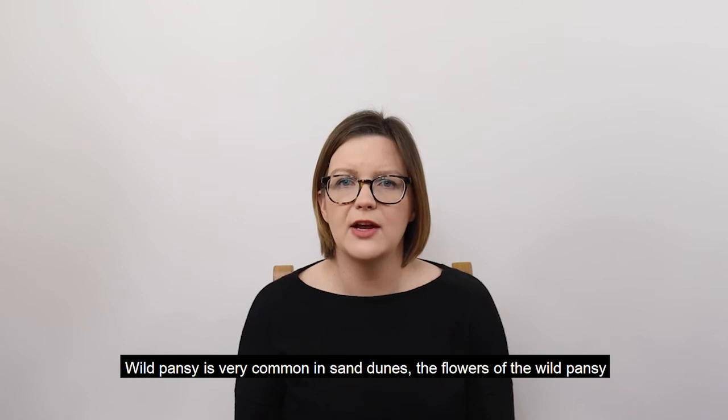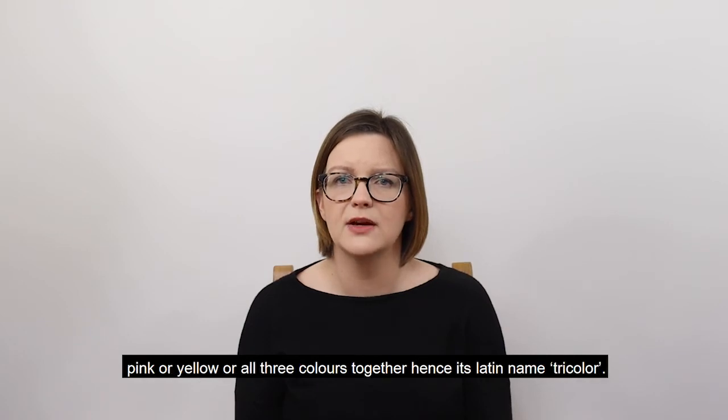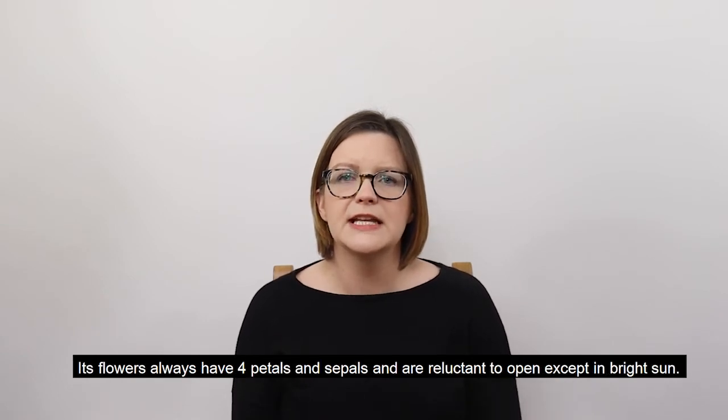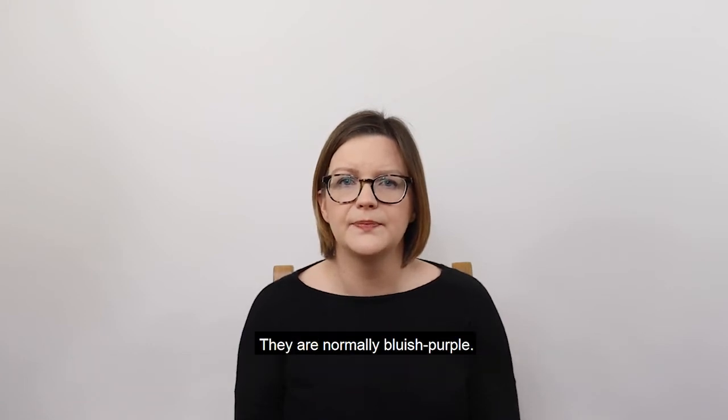Wild pansy is very common in sand dunes. The flowers of the wild pansy occur between April and September and can be violet, pink or yellow, or all 3 colours together, hence its Latin name, tricolour. Field gentian is a small member of the gentian family found in dune grasslands. Its flowers always have 4 petals and sepals and are reluctant to open except in bright sun. They are normally bluish purple.